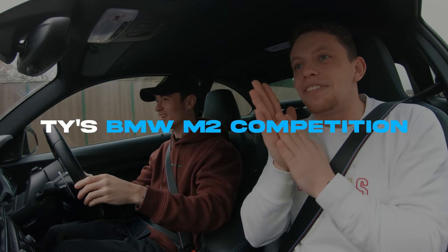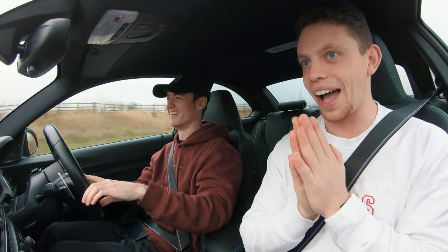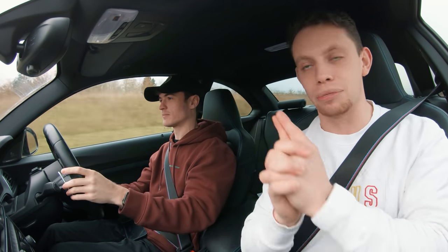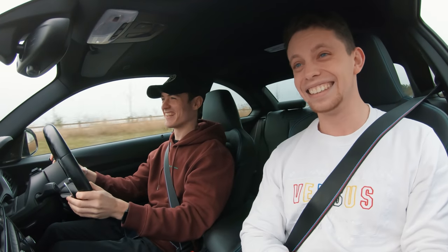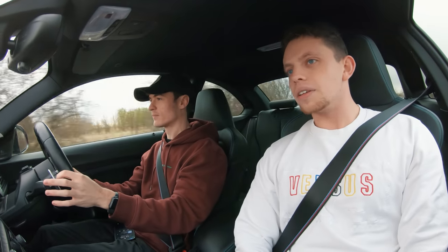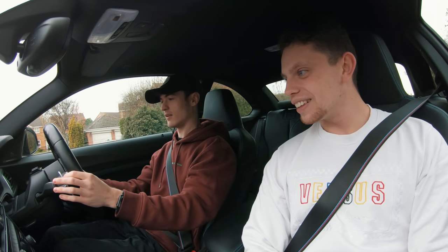Okay, so we're active today. We are in the M2 competition, and I'm trying to persuade Ty to get rid of this car and get in a Tesla. So he's going to have a spin in this, and then he's going to jump straight into my Tesla, and he can see for himself what he thinks. It's going to take a lot. Oh, you can't beat that sound. We're only going 30 there.